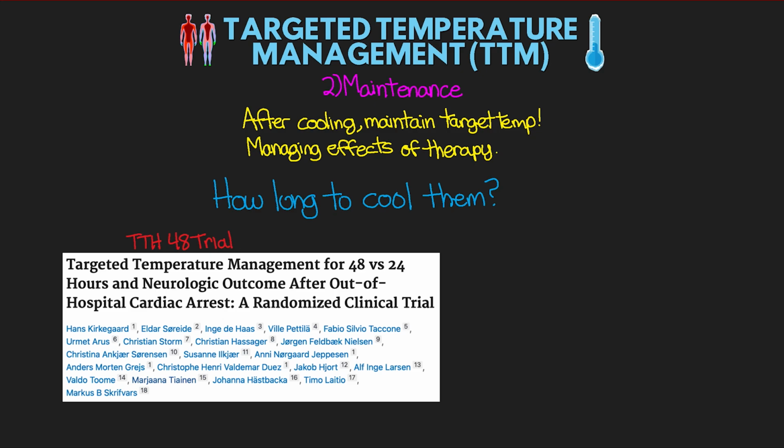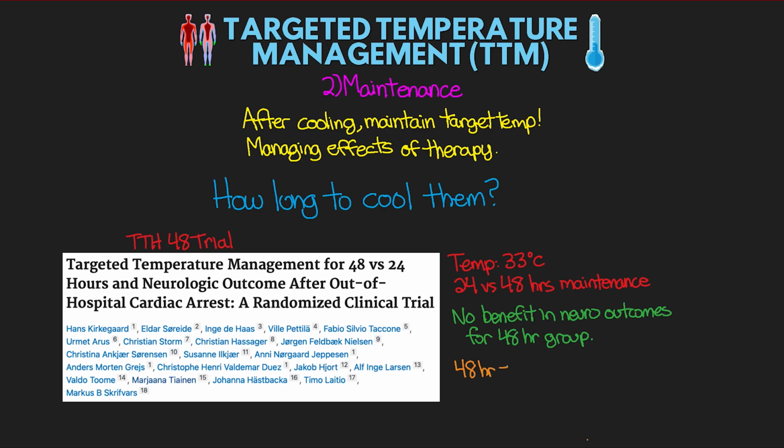This was a randomized controlled trial of 355 patients, and they used a targeted temperature of 33 degrees and randomized patients to either 24 or 48 hours of maintenance. The result of the study didn't show any significant benefit in 6-month neurologic outcomes for the 48-hour group. And in fact, they did find longer stays in the ICU and higher rates of adverse events with the 48-hour group. Now, given the size of the trial, it may not have the full power to truly distinguish clinically significant differences, and additional studies certainly may be warranted here.